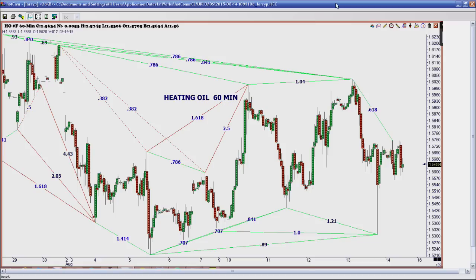Okay, the one we're looking at now is on heating oil. And as you can see, we've made a higher bottom than we did on August 5th, 9 days ago. So that's another positive sign that we're looking at a possible bottom coming in oil. So only crude oil thus far has made the new low, only crude oil.